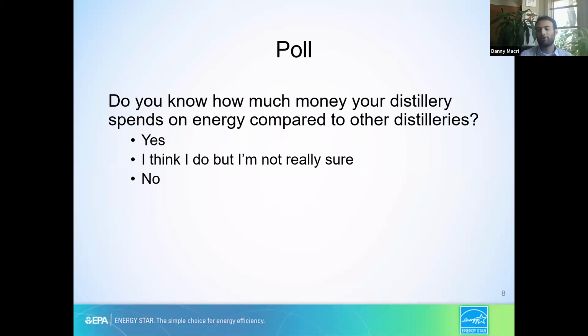So let's pause a moment and do some quick benchmarking ourselves. I would like to get an idea of how common it is for companies to have an idea of how much energy and money you spend on energy compared to other distilleries. The question on the screen is asking, do you know how much money your distillery spends on energy compared to others? Maybe you know precisely, maybe you think you do but you're really not sure, or maybe you don't know at all. And by the way, I'm not seeing any of these results, so they're all aggregated. All right, Molly, whenever you're ready.